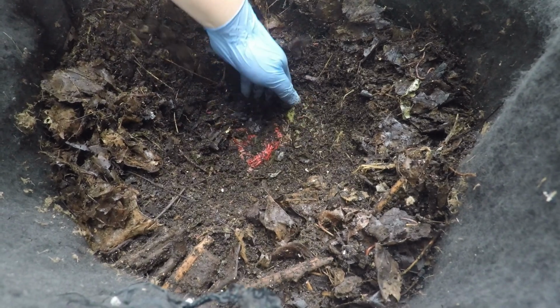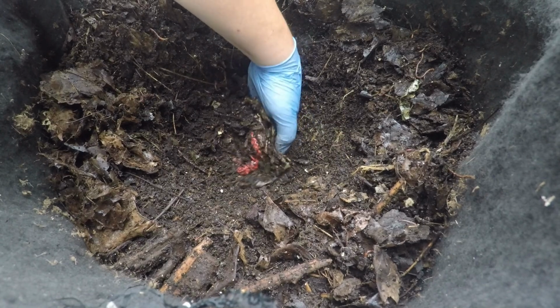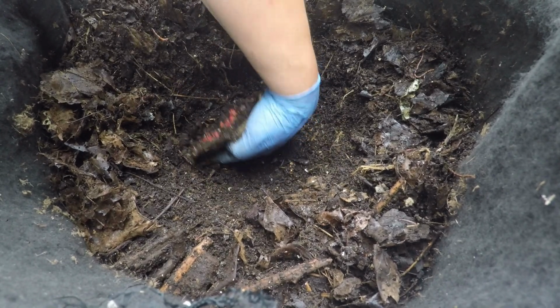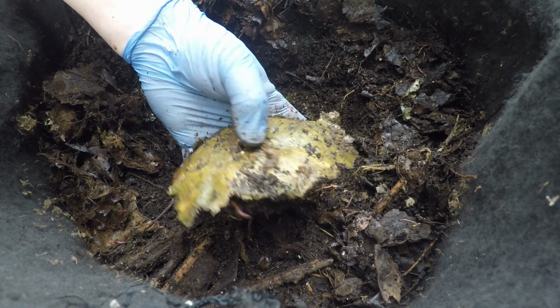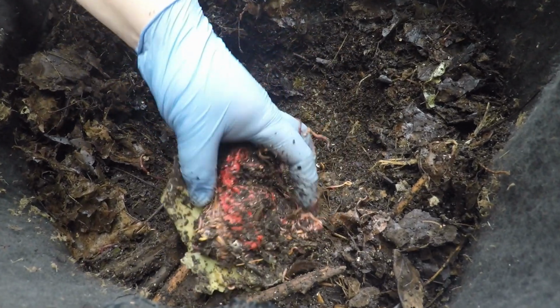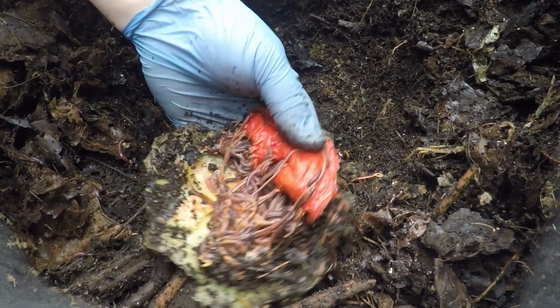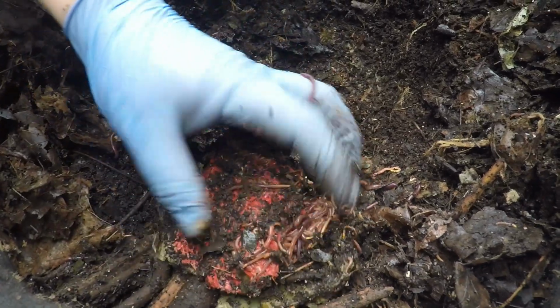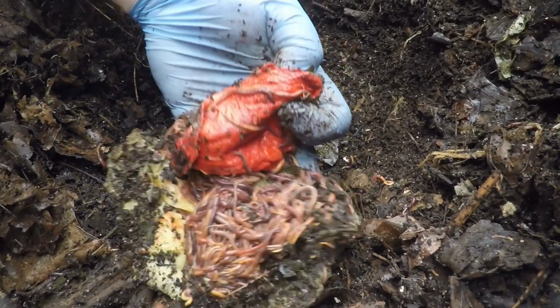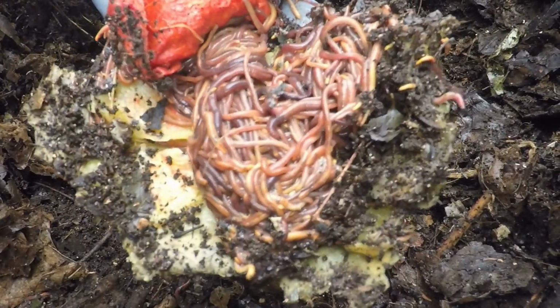I wonder if we can just sort of get a better view of what's happening here. So what used to be a full melon rind at this point seems like it's just a little leftover. Even got like the stem of the watermelon down here. And it seems like they've actually crawled in between the fleshy part of the watermelon and the rind. So for whatever reason, they're really enjoying that area. It's got a good sized lump of worms hanging out there, which is kind of cool to see.